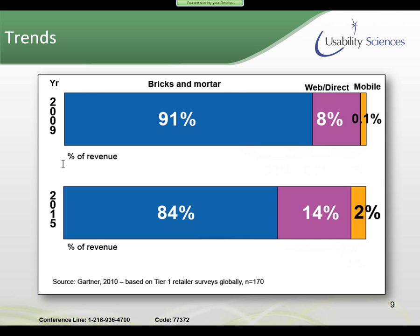On this next slide, we see a chart and some information from Gartner. They did some research on what percentage of revenue is coming from mobile, e-commerce, and the brick-and-mortar store. And as you can see, in 2009 only 0.1% of total revenue came from mobile. Now this was a global survey, not just the US. Another interesting number to look at is the web percentage, which was only 8%.